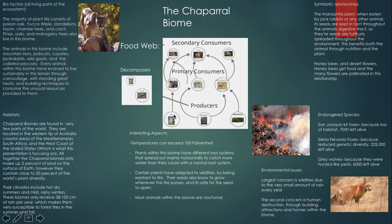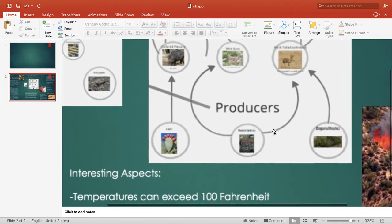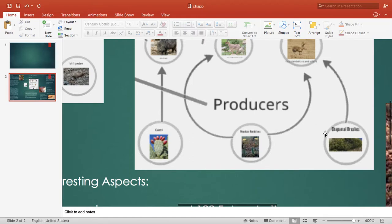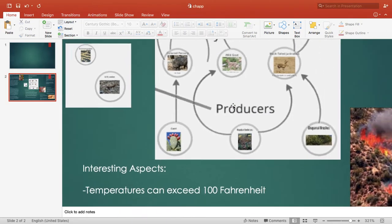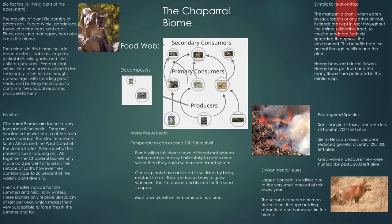Down at the bottom right here, we have the cacti, the dandelions, and let's see if I can zoom in a little bit. It's a little blurry. The chaparral bushes and dandelions and cacti. So the primary consumers are the wild goat, the jackrabbit, and the collared peccary, that's the wild pig I was talking about that eats cactuses. And up at the top, we have coyotes, bobcats, and mountain lions.